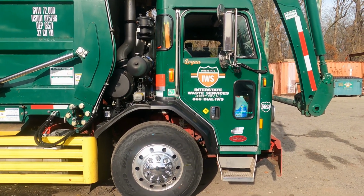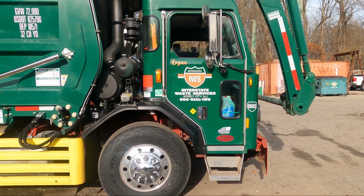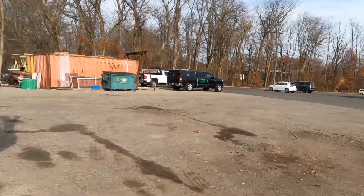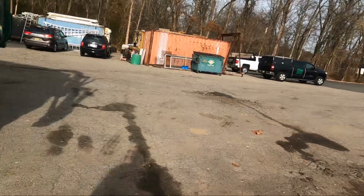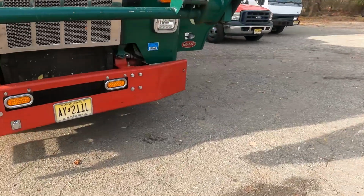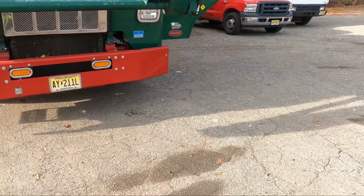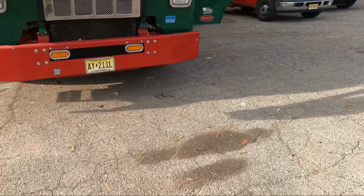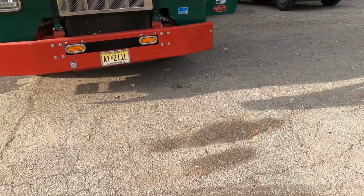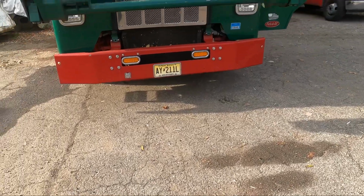Another rule of thumb is in the morning when you're doing your walk around your truck, doing your pre-trip, what I like to do is just take a quick glance underneath the front bumper, just to look under there to make sure there's nothing dripping, nothing leaked overnight, that the radiator or a hose might have a leak and it's dripping on the ground, because you don't want that to get worse.